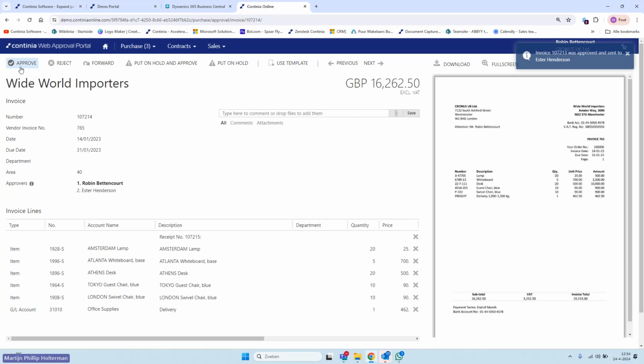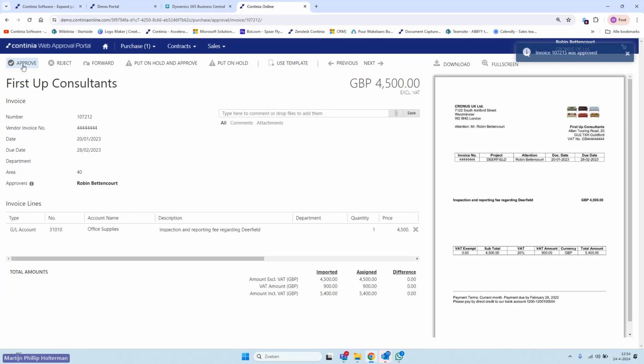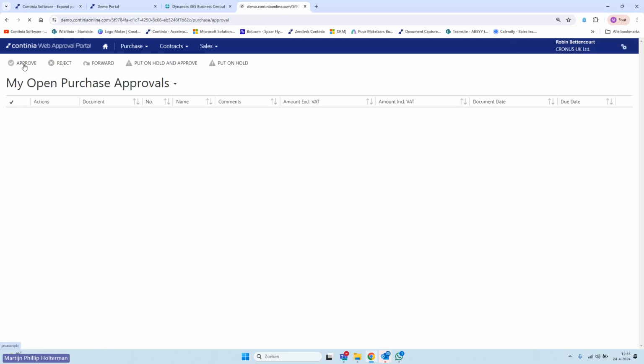We have a lot of extra functionalities like reminder emails. The accounts payable team has a full list within Business Central of where all the invoices are. Something has been put on hold, so yeah. There's a full overview. I'm going to approve them now, and I think this is the last one, and then I'm done.